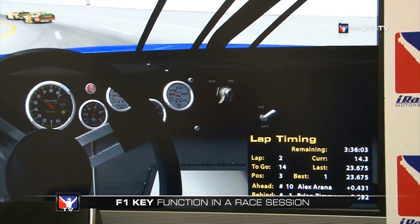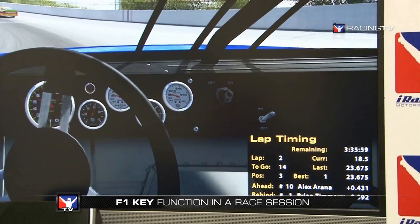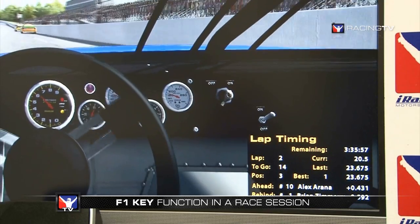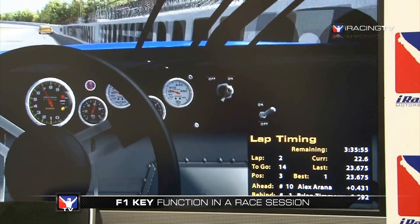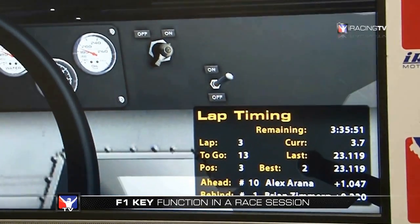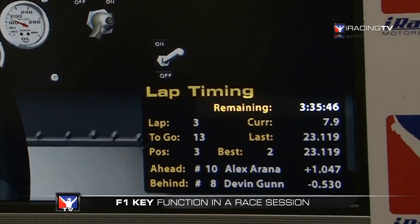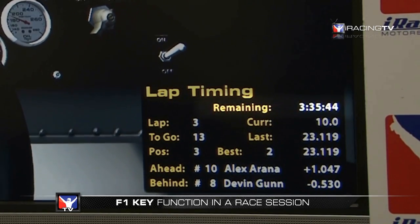So the F functions change when you're in a race session. As you'll see right now, we're using the default F1 box in the lower right-hand corner of the screen. You'll notice there's some additional information up on that box that you didn't see in the practice session. On the top, you'll see the remaining session time, which is the overall time left in the session.